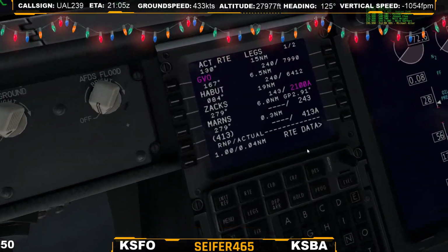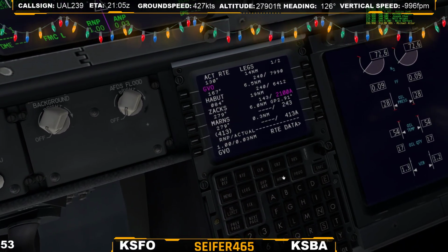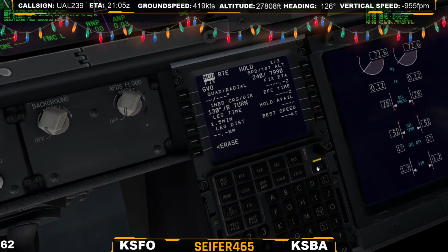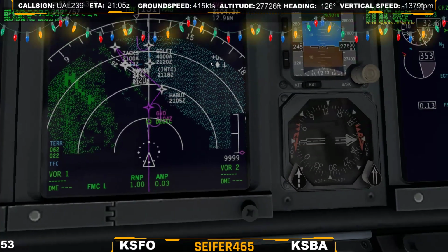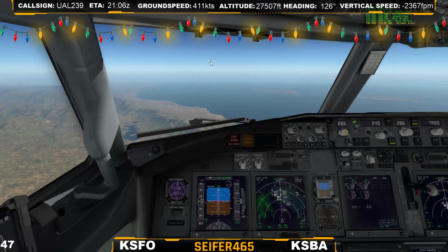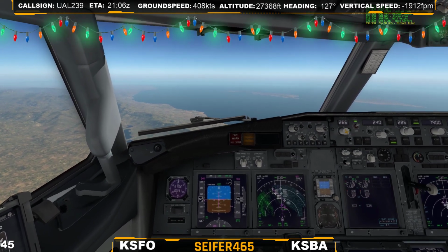Let's try it on this FMC. Hold. Actually, wait, legs. Select that. Hold. Oh, next hold. GVO. Okay, execute. Speed, target altitude. There we go. Alright, so we're going to be holding, if we can descend.